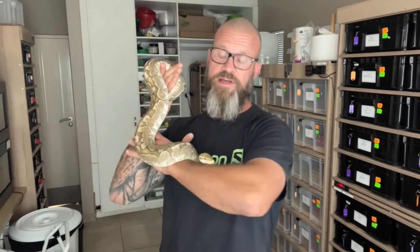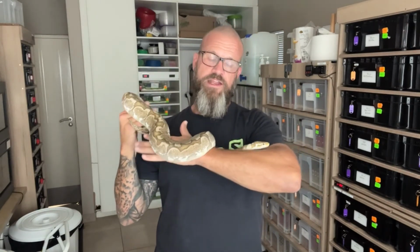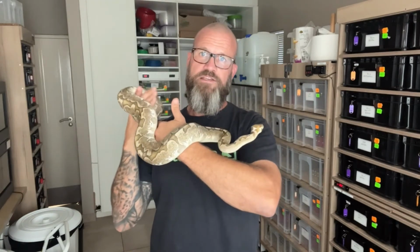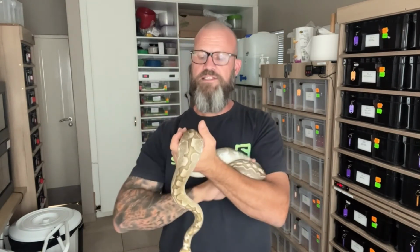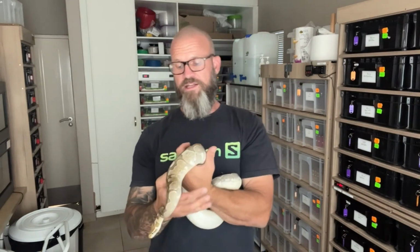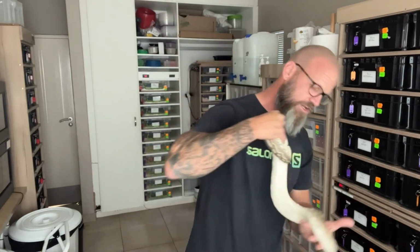I bought 2 of them. I bought her and her sister. They are both identical. And I tried everything I could to get these females to eat. And they got stuck at 1,100 grams, 1,100, 1,150. And they just wouldn't eat. And breeding season is now upon us. But what I did is a little trick that I learned. I'm not going to go into the details of how and where I learned it.